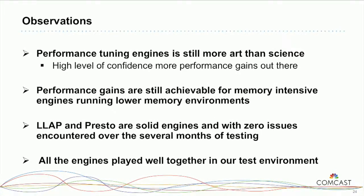The other thing that we found is running LLAP and Presto in our test environment, it was rock solid. No issues, no restarts, no hiccups. Definitely very solid engines, and I think they're ready for production use. And additionally, all the engines played well in the Hadoop environment. So adding one of these execution engines into your environment should be very straightforward, and you're not going through and reconfiguring a bunch of your services to make room, and so it would play nicely.